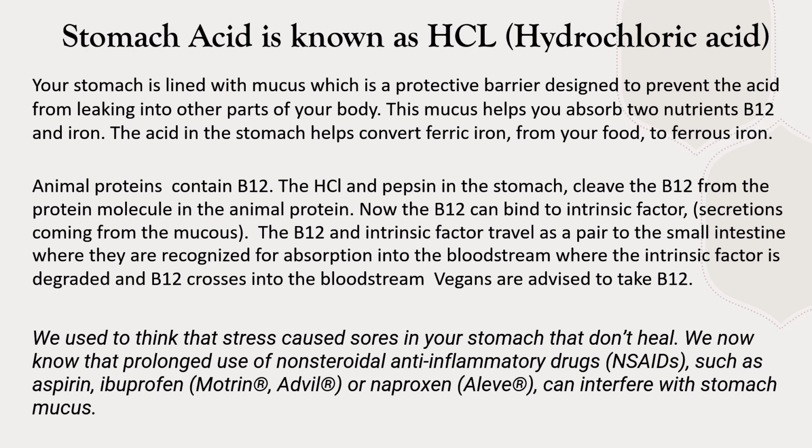Animal proteins contain B12. The hydrochloric acid and pepsin in the stomach cleave the B12 from the protein molecule in the animal protein. Now the B12 can bind to intrinsic factor. Secretions coming from the mucus are the intrinsic factor. The B12 and the intrinsic factor travel as a pair to the small intestine where they are recognized for absorption into the bloodstream, where the intrinsic factor is degraded and the B12 now can cross into the bloodstream. Vegans and vegetarians are advised to take B12 because the only way you can get B12 from eating is through animal proteins.